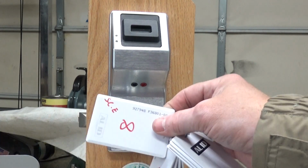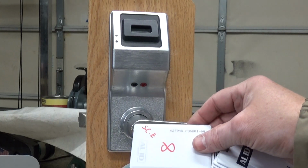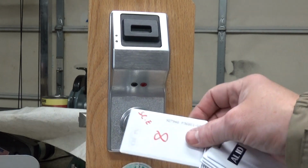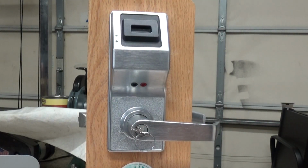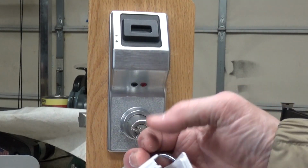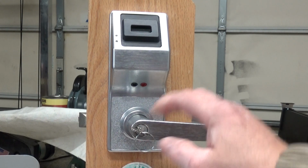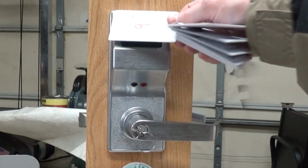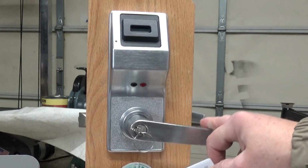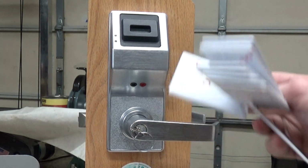So you would take your next card, which would be an 8 card in the system. The 8 card basically turns the 9 card on and off. Place that on there. Same thing. Go back to the 9 card now, and you'll see that the door is locked. Put your 9 card in there. It retracts the latch, allows you to gain entry, and then after 5 seconds, the door's latched.